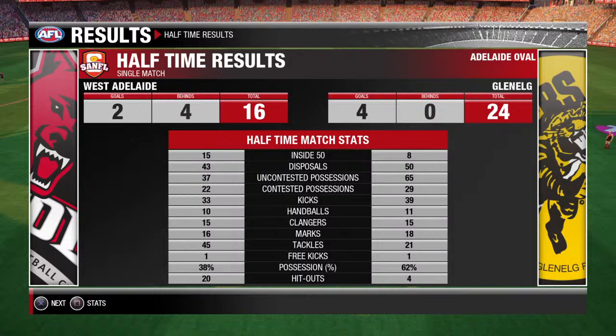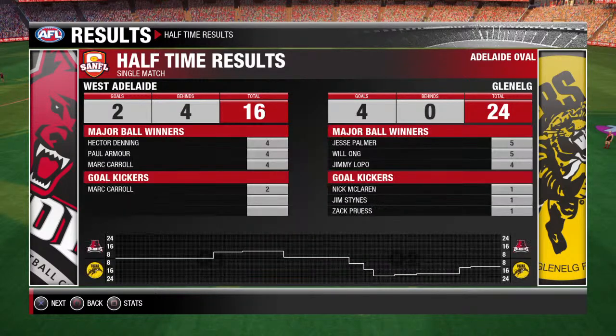Possession 12% more to Glenelg, 20 outs to 4 in favour of West Adelaide. Major ball winners for West Adelaide, Denning with 4, another with 4, Carroll with 4. Goal kickers for West Adelaide, Carroll has got 2. Major ball winners for Glenelg, Palmer with 5, another with 5 and Loco with 4. Goal kickers here, McLaren with 1, Signs with 1 and Pruess with 1 and 1 other.